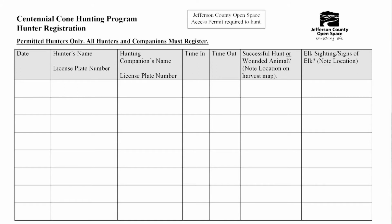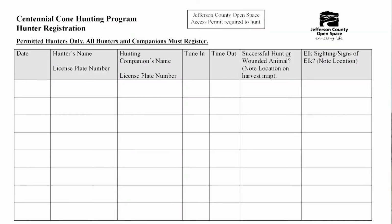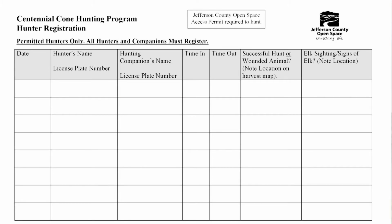It's very important that when you arrive, you sign into the sign-in sheet located on the post at the north and west lot of Centennial Cone. Make sure to note the date, your name, as well as your hunting companion's name, the license plate number of your vehicle, and a license plate to your hunting companions if they're driving a separate vehicle. You are required to stop by the sign-in sheet once again to sign out.